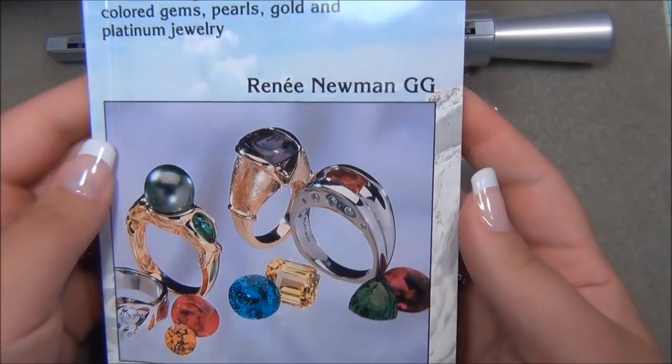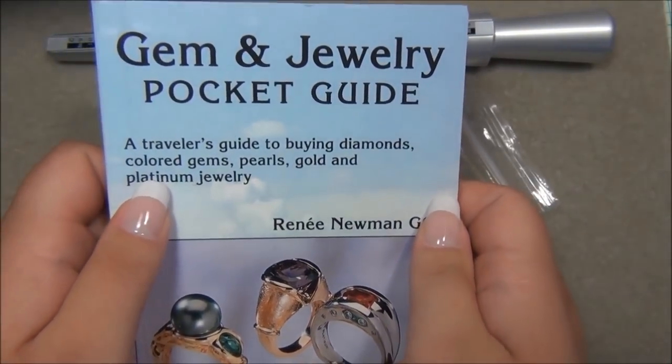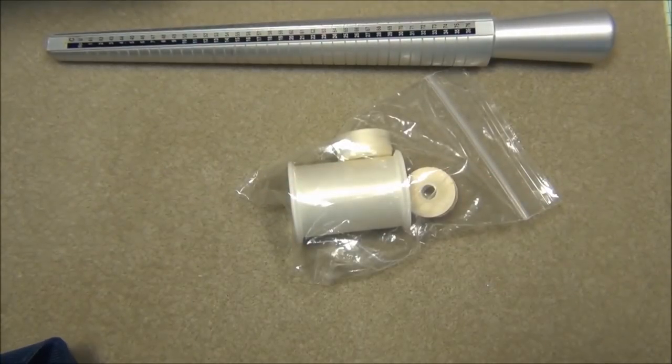And here is, she told me she was going to send me this, a gem and jewelry pocket guide, because I was telling her that I don't know a whole lot about gemstones and I would love to learn all the different kinds of gemstones, so I'm really excited about that. I'll be reading that later. Oh my gosh.